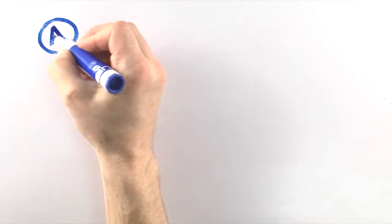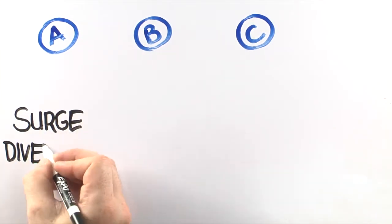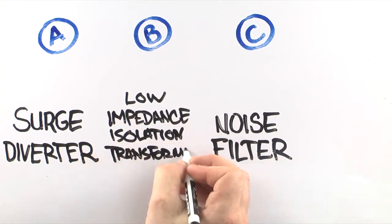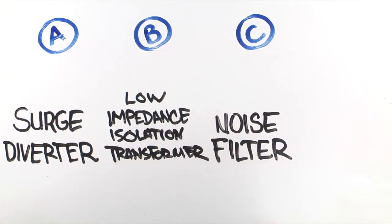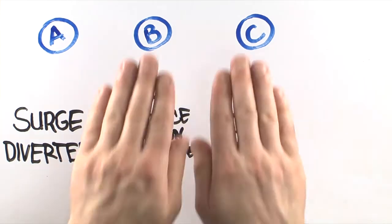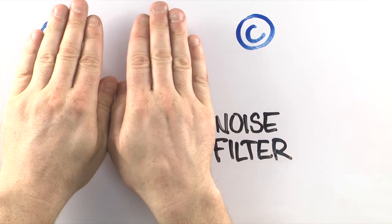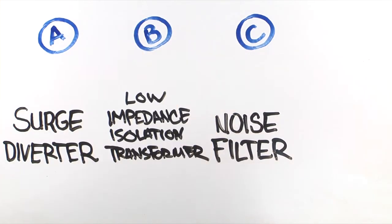Here's why. The difference is in the three levels of protection: a surge diverter, a noise filter, and most importantly, a low impedance isolation transformer. It's the ABCs of power conditioning. Some power protection devices have a surge diverter, some have a filter, and some have both. But without a low impedance isolation transformer, you don't have complete protection. In fact, they can actually cause the disturbances that lead to downtime.